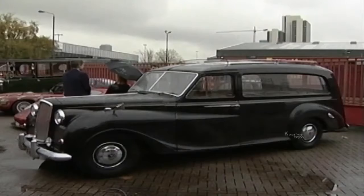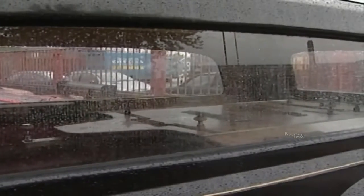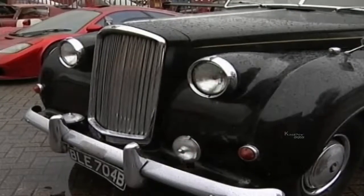It's easily achievable. This Austin Princess hearse carried Britain's wartime Prime Minister, Sir Winston Churchill, at his funeral in January 1965. Now, in a sad condition, it fetched £5,800.